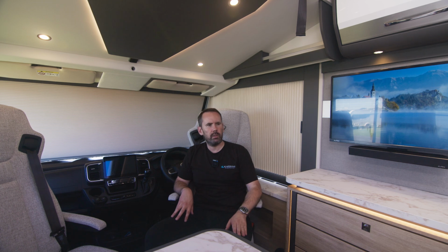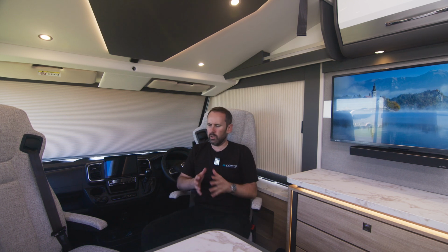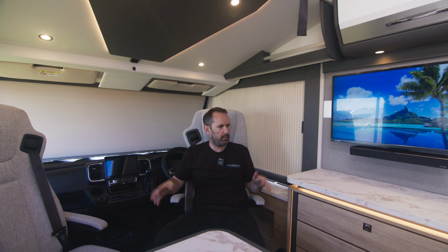Well, welcome inside the XLi Globetrotter. This is the island bed option, which is DBM. The DB would have single beds at the back. You can see the layout, loads of space at the front here.